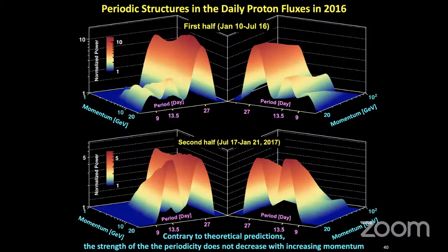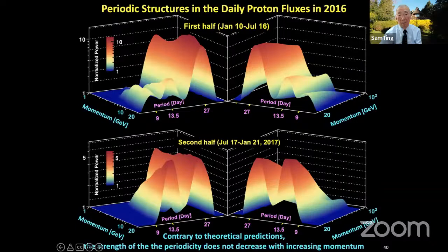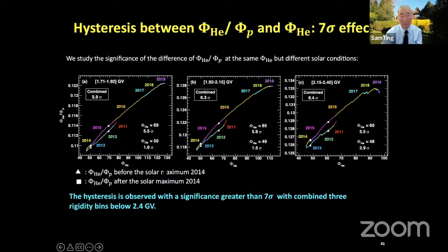And so this is the first half of 2016 and the second half of 2016. You see periods of 27 days, 13.5 days, 9 days. The most important thing is that the strength does not decrease with momentum. It rather increases with momentum. We also study and observe hysteresis between the helium to proton ratio and helium. You can see 2011, 2012, 2013, 14, 17. Combining these observations, you have a 7 sigma effect.